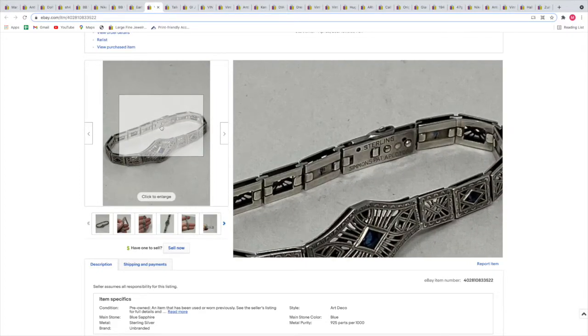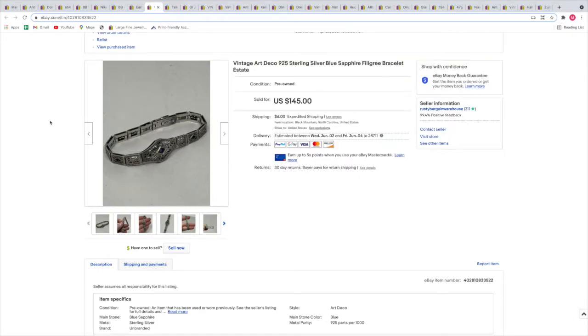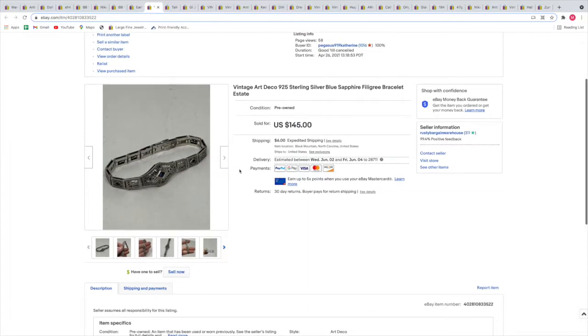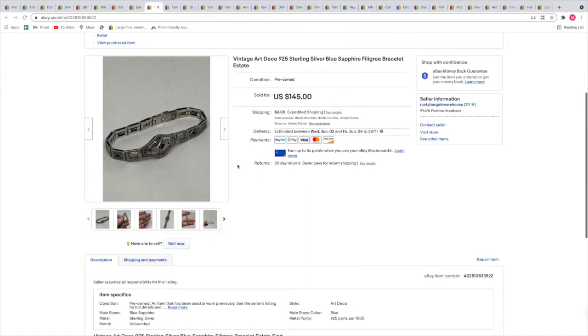It's got a Simmons patent. Simmons is the name of that particular style of clasp, and it is one of the more intricate and interesting clasps that I've come across. I don't exactly know when that came out, but my guess is around the 1920s to late 1930s. A gorgeous little piece. I think I paid right around $45 for this. Sold it for $145. Pretty happy about that.